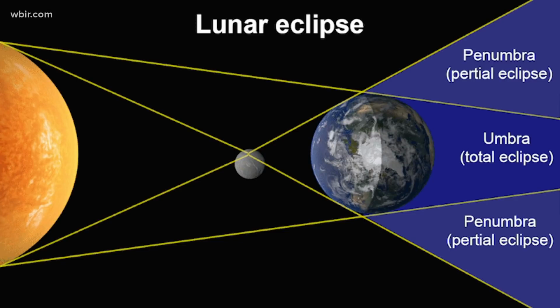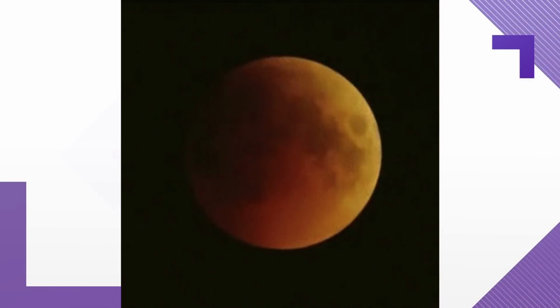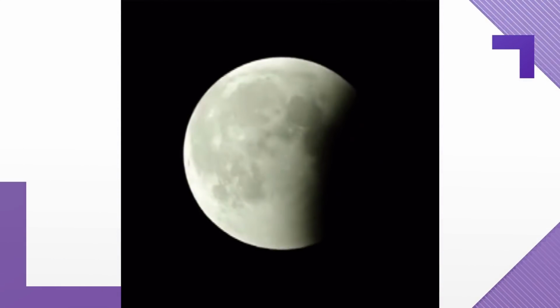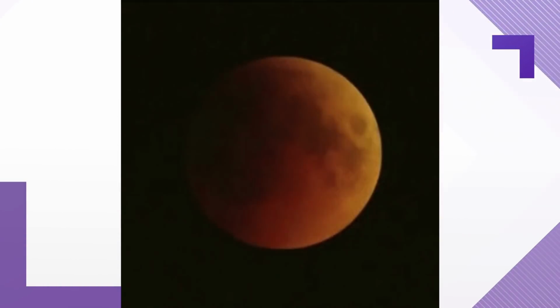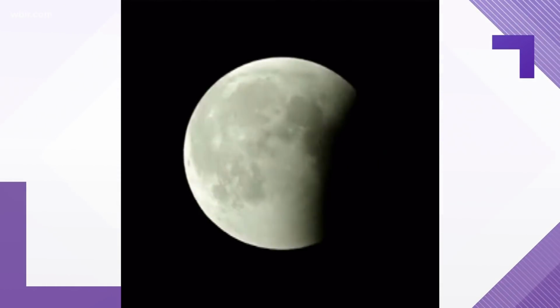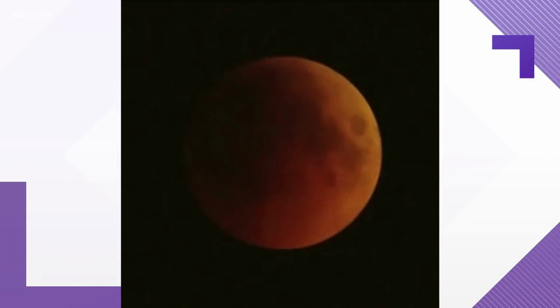When it goes in the umbral shadow, that's when it's dark. That's when it's going to turn red, a sort of deep dark ruddy reddish color. And that has nothing more to do with anything but the fact that the sunlight passing across the Earth and through our atmosphere is filtered. The shorter wavelengths get scattered. They don't make it to the moon, but the long, the orange, and the red wavelengths do. And that's what colors the moon.